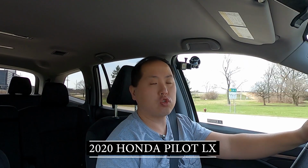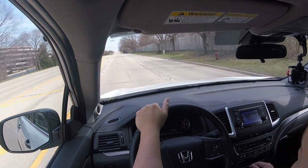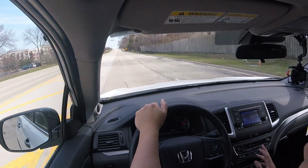Today, I'm behind the wheel of a 2020 Honda Pilot LX, which means this is the base trim level that you could get for the Honda Pilot. Now, the Honda Pilot is a fantastic SUV and has been for a long time, but I feel like it's been overshadowed by the newcomers in the space, such as the Kia Telluride and the Hyundai Palisade. And of course, you have the brand new Highlander. But the Honda Pilot is still one of the best three-row large SUVs that you can buy today.